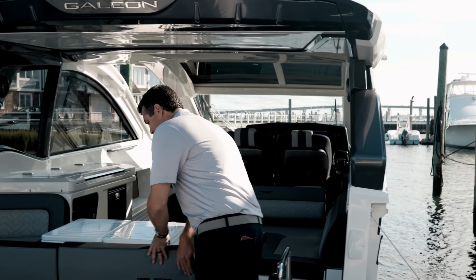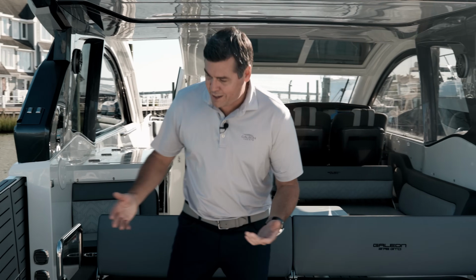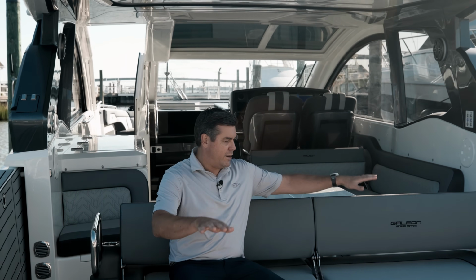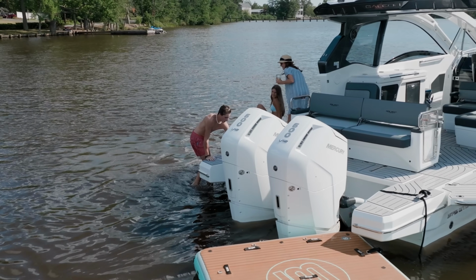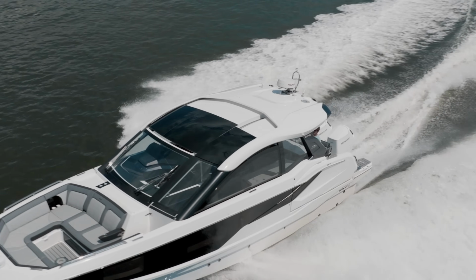And when you take the seats, you saw this on the 325 GTO, you can flip them backwards, wings out, people hanging around, swimming in the water, whatever it is, you've got, as we said, the fun machine with this boat.